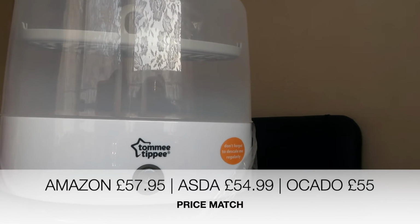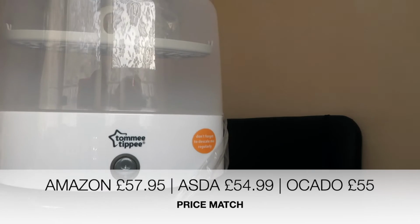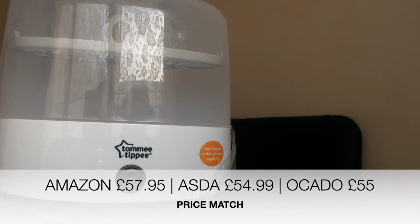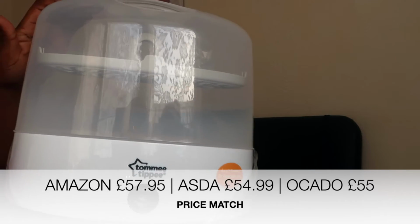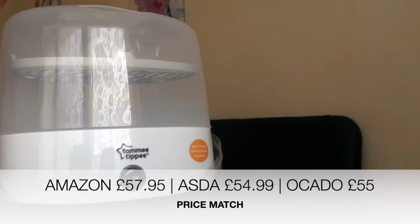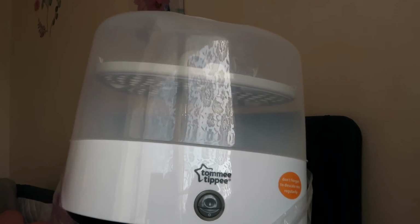So what I'm going to do is compare the prices individually and then compare to whether it's worth getting the box or just buying the products individually. So let's get into the prices. Amazon, you can get this for $57.95. You can get this in Asda for about £54.99. And lastly, you can get this in Ocado for £55. And this is just for the sterilizer. Obviously, you can do your research and maybe get it cheaper.